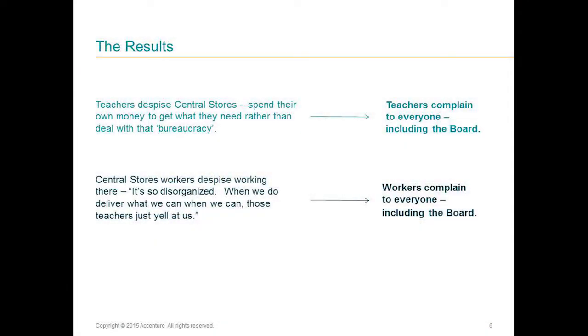And this is the central problem that I've got. The teachers despise central stores. They do not want to deal with these people. They just can't get what they want. They can't get what they need. They can't teach the lessons they're trying to teach.